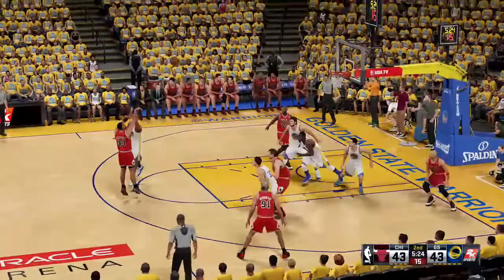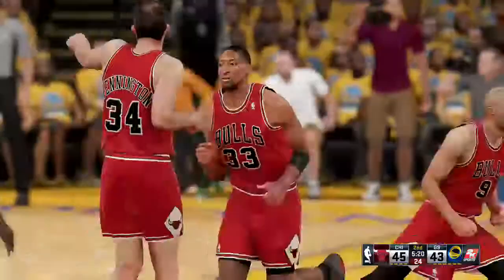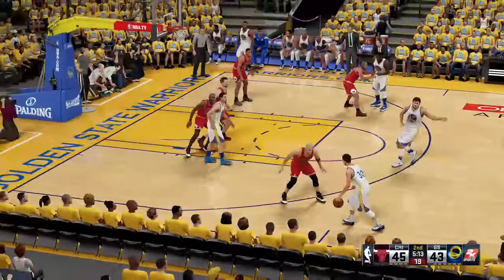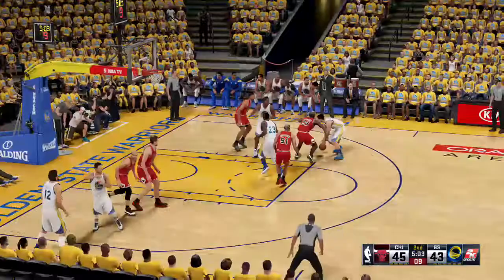Here's Pippen. Pulled the shot a little left, but the bounce goes his way. Pippen's got six in the quarter. He's been one of their more reliable options today, guys. I mean, his shooting has led them to this lead. Screen by Bogut. The dish now to Thompson. Shot clock at six. Jordan with the rebound.